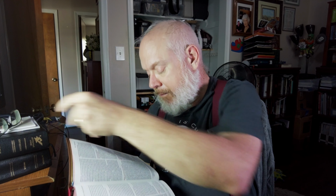So let's go ahead and read chapters 41 and 42. Then he brought me into the sanctuary and measured the doorpost, 6 cubits wide on one side and 6 cubits wide on the other side, the width of the tabernacle. The width of the entry was 10 cubits, and the side walls of the entrance were 5 cubits on this side, 5 cubits on the other side. And he measured its length, 40 cubits, and its width, 20 cubits.